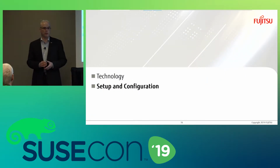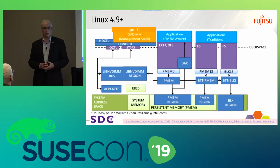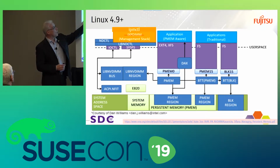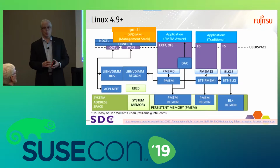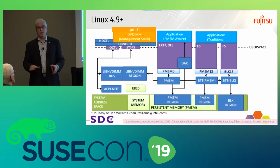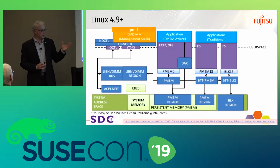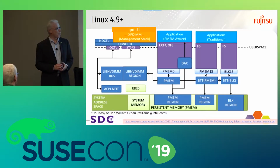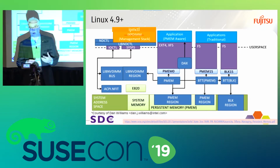So after this short introduction about the technology, how do we set up and configure it? There are basically two new commands introduced to configure this: ipmctl, the former name was ixpdimm, and the second tool is called ndctl. ipmctl takes care of the lower level configuration, and ndctl the upper level. And because it is memory, it will also show up in the memory map, e820.